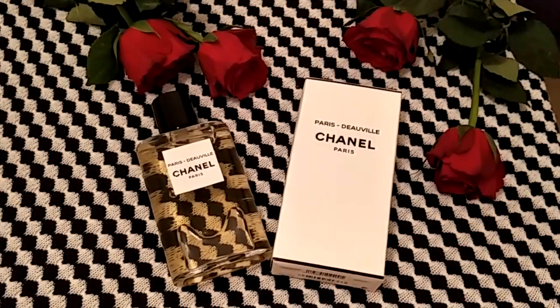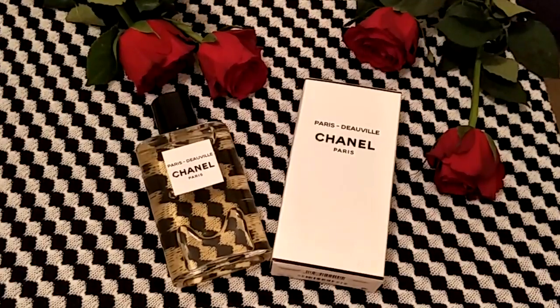Or even going boutique shopping, you know, like you spray this perfume on and you go to those fancy French boutiques on a breezy day when the sun is out, but it's not hot, it's just a breezy, nice sunny day, and you smell of Deauville. It's just a fancy kind of happy scent for me. It's very simple but very beautiful, and it's lovely to wear on a carefree day.